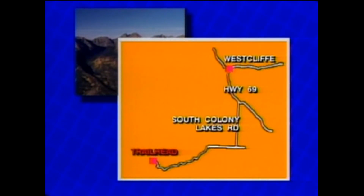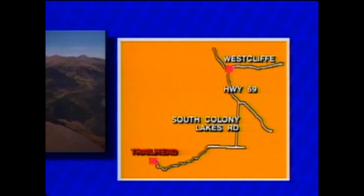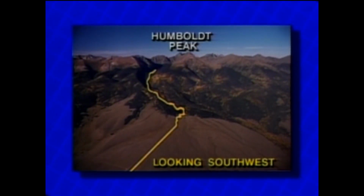From Westcliff, drive south on Colorado 69 for 4.5 miles and turn right on the road to Colony Lakes. At the T intersection, 5 miles from Highway 69, turn west and continue on. Passenger cars must stop at or before the San Isabel Forest boundary, but four-wheel drive vehicles with thrill-seeking drivers can continue on for 6 rough miles to the end of the road.